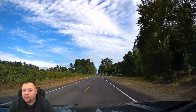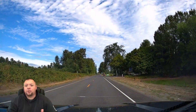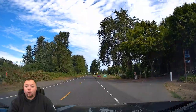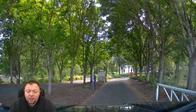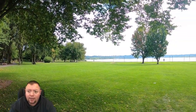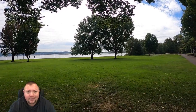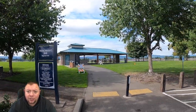All right, so now we're going to head out and we're going to show you some of the more natural areas. So further west from downtown, you've got Vancouver Lake. Now, this area is real popular. There's rowers that are out here every single day. It looks to be a pretty nice park area. It's not one that I ever really go to, so I can't say too much.